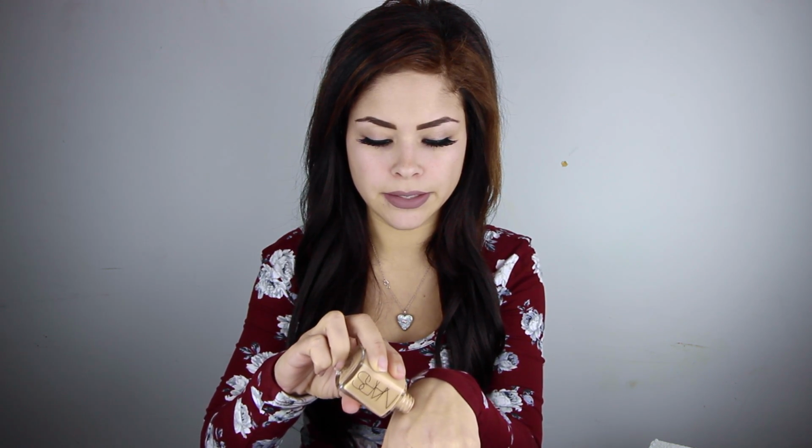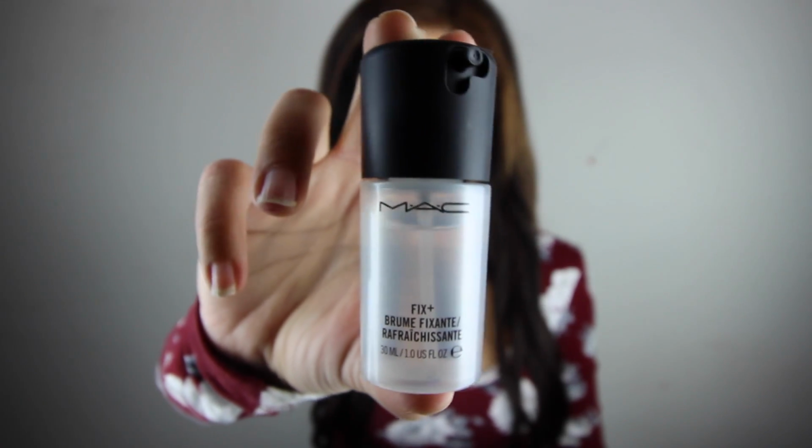This one doesn't have a pump either, like the Estee Lauder foundation that I reviewed, so I'm just going to pour some out onto my hand for the brush portion. This one definitely doesn't feel as runny as the Giorgio Armani foundation, but the consistency is still very nice. Okay, so I'm going to be using a stippling brush, and I will be spraying my MAC Fix Plus on the brush before I use it to apply the foundation.